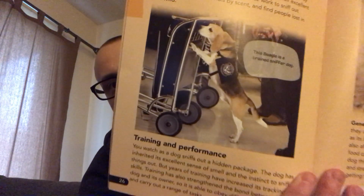Champion sniffers. Almost there. You head across to the central show ring to watch a display of sniffer dogs. These dogs are trained to use their excellent sense of smell. They are used in police work to sniff out explosives, track criminals by scent, and find people lost in the wilds. This beagle is a trained sniffer dog. These are the hunting instincts of a dog that can be useful.